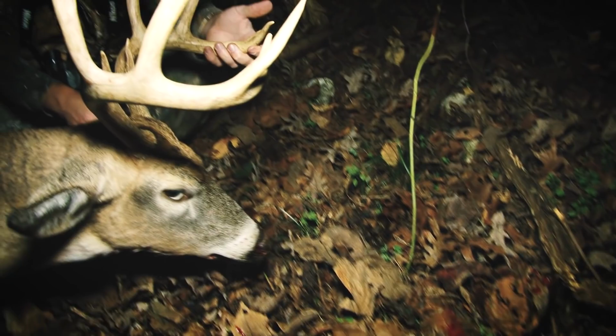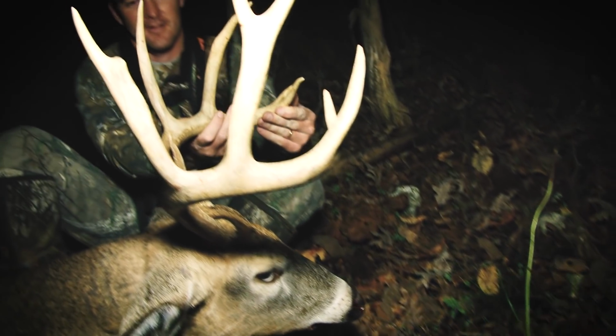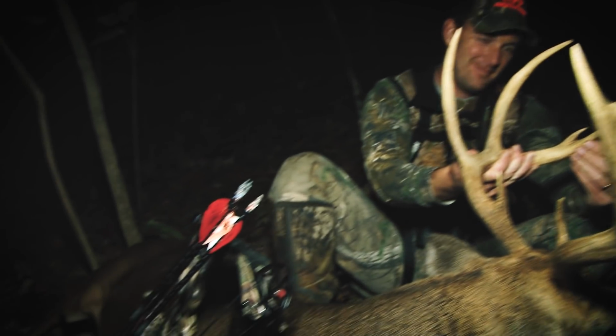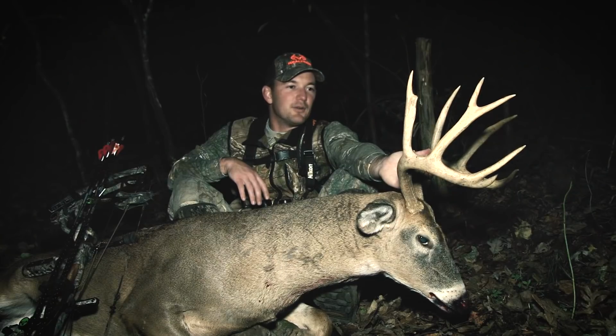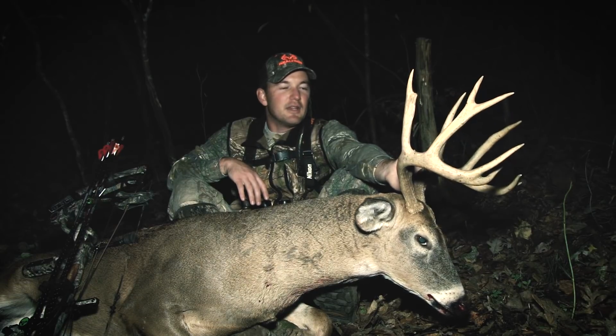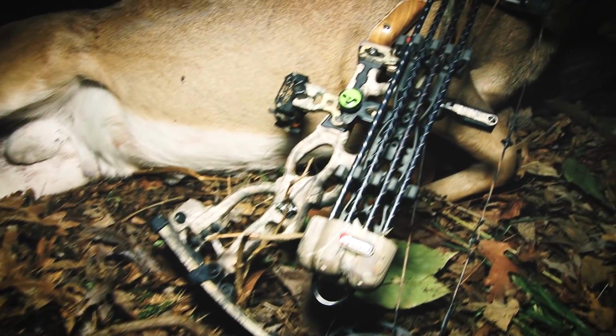I mean, he's just got points. This is more points on a buck than I've ever shot. Chris was in the tree with me tonight, and just couldn't get any better. Really, really proud of this buck. I just thank God for giving me the opportunity to pursue such a wonderful animal.